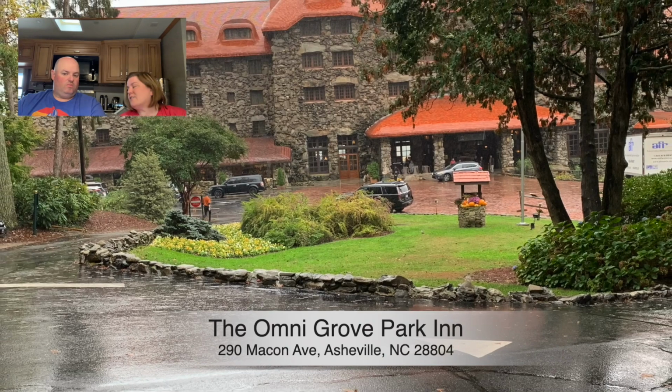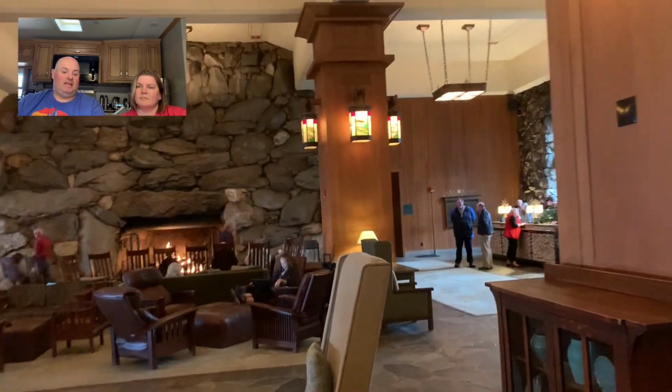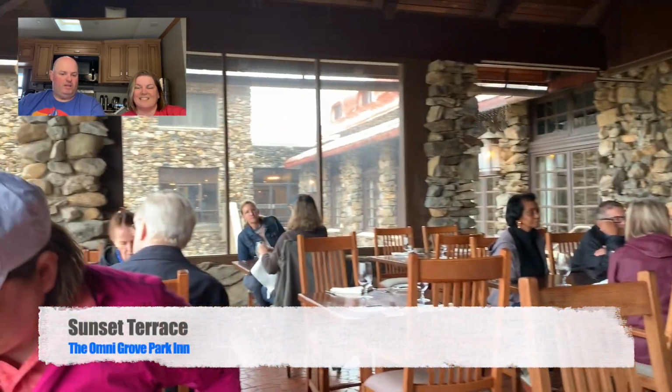Then we went and headed to lunch. The Omni Grove Park is a hotel that's been around for a long time. In fact, the Vanderbilts stayed here while the Biltmore Mansion was being built. A lot of politicians and celebrities have stayed here from that era. And we got a recommendation, which we'll talk about a little bit, and we had lunch here. Enjoy.